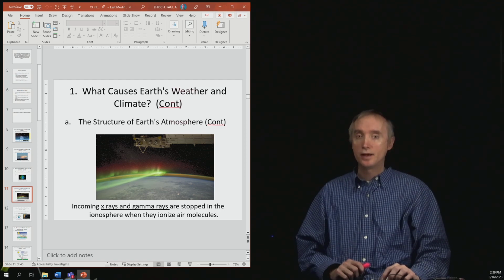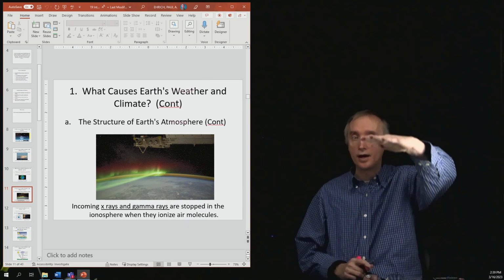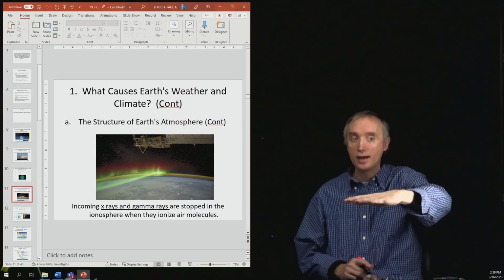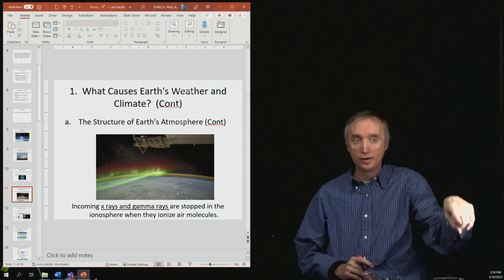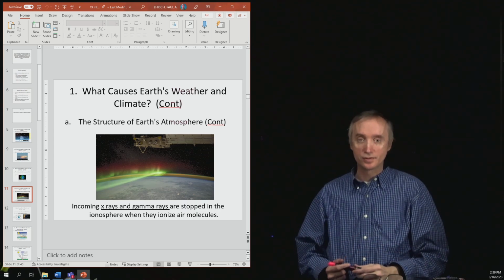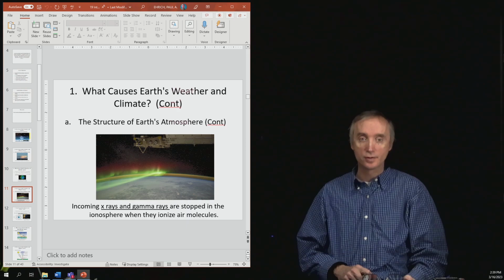Now, another thing about the ionosphere is that radio waves bounce off of it. Depending on whether it's daytime or nighttime, the ionosphere can either be high in the atmosphere or lower down a little bit at nighttime. Radio waves bouncing off the ionosphere can allow you to pick up radio signals from very long distances away. So if we're in North America, we can pick up radio signals from Cuba or something like that.